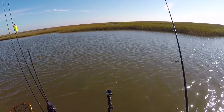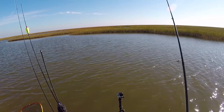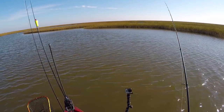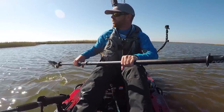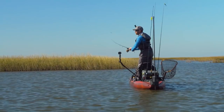It was just short of him. Looked like a pretty good sized red. Whole tail came right out of the water. That's what we're looking for. So I don't want to get too close to this guy and spook him. I'm going to get kind of upwind from him, and then I'll be able to cast that lighter bait down at him.